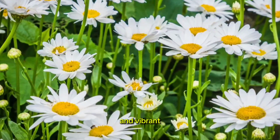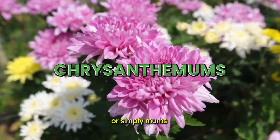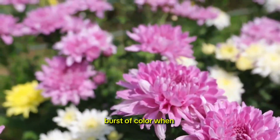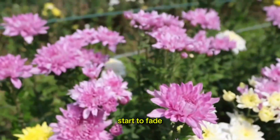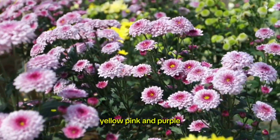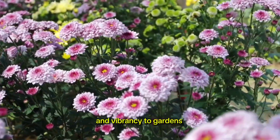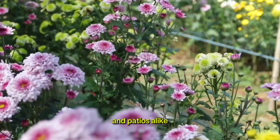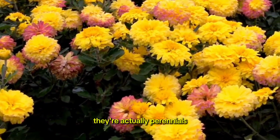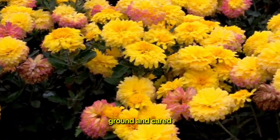Chrysanthemums, or simply mums, are fall's favorite flowers, so they bring a burst of color when most summer blooms start to fade. Available in shades of red, orange, yellow, pink, and purple, they add warmth and vibrancy to gardens and patios alike. However, while they're often sold as annuals in pots, they're actually perennials if planted in the ground and cared for properly.